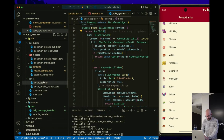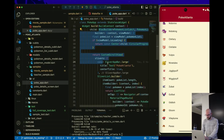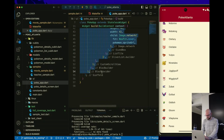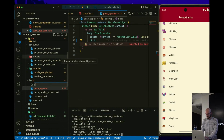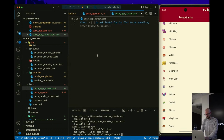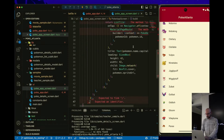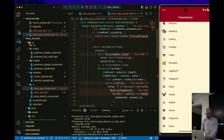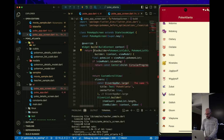So I'm going to take this, pretty much everything below the block provider. Cut it out. I'm going to put this in a new file. I'm going to call it my Poke App screen. I promise we'll get to testing real soon. Let's pull my imports.